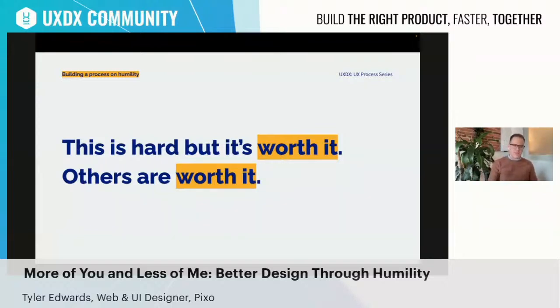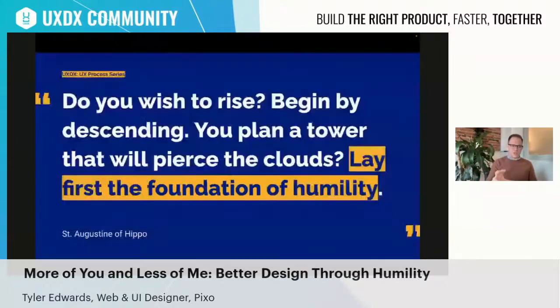And I'll end this time with a quote from one of my favorite writers. This is St. Augustine of Hippo. When defining the nature of humility, he gave us this charge: do you wish to rise? Begin by descending. You plan a tower that will pierce the clouds. Lay first the foundation of humility.